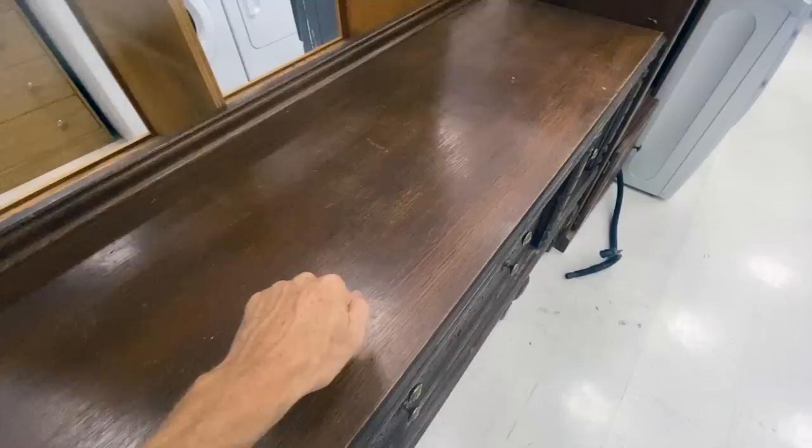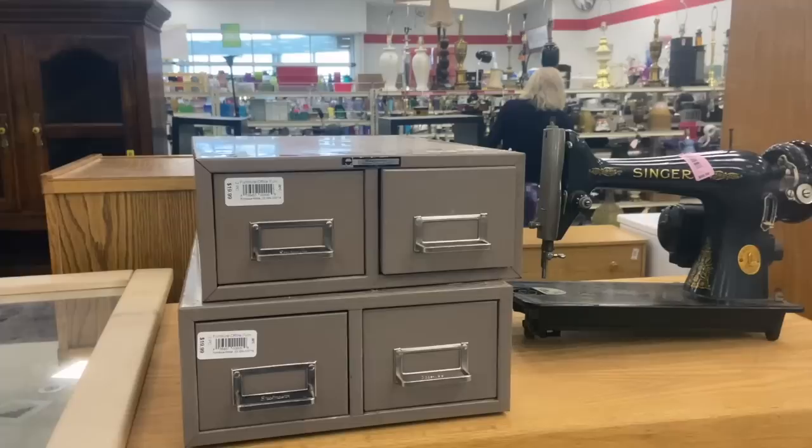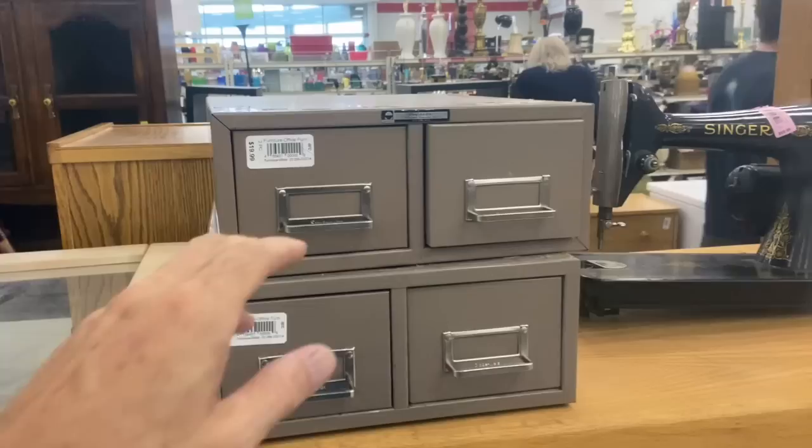And who would have thought that these metal file drawers would eventually be of interest to people again, when people started putting everything on computer and getting away from index cards? Well, you really didn't see a lot of demand for these, but now people are finding other ways to use them.